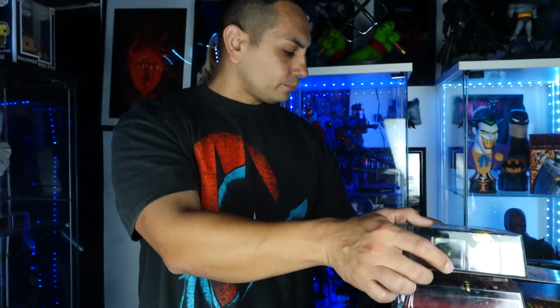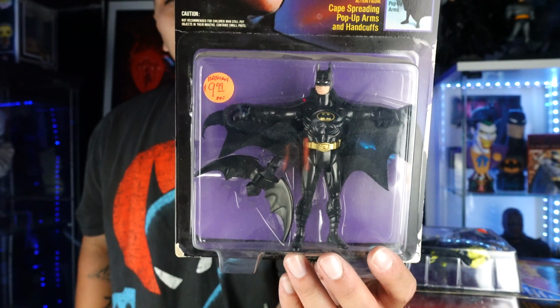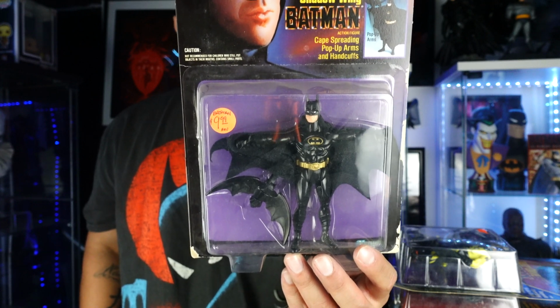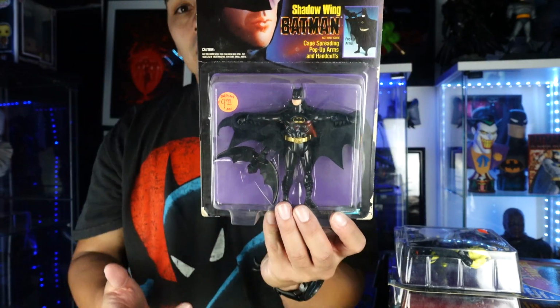So there's that. Another one from the Dark Knight collection, another popular one because it's the old school bat suit, or 89 bat suit. Right here we have Shadow Wing Batman. Another really cool one. This one I did have as a kid. Used to play with this one a lot, and I have this one loose as well. So this is another cool one. You got the image of Batman there, and then there's the back. So another way to get the classic Batman look.